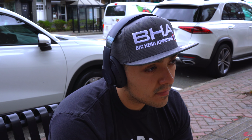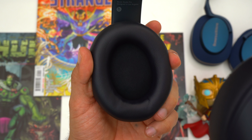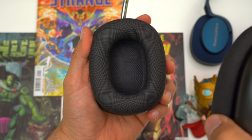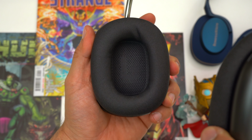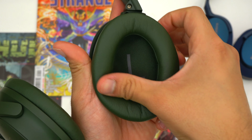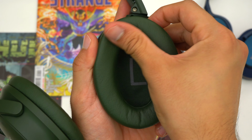But then there are the ear pads on these headphones. The ear pads on the Beats Studio Pro are very shallow, so they will press down on your ear cartilage, which does get uncomfortable after like 40 minutes as well. Now, the ear pads on the AirPod Max are more spacious, but their fabric ear pads can get a little itchy at times. But finally, there are the Bose QCs, whose ear pads are a lot more spacious than these other two ear pads, and their leatherette doesn't get itchy like the fabric ear pads on the AirPod Max.